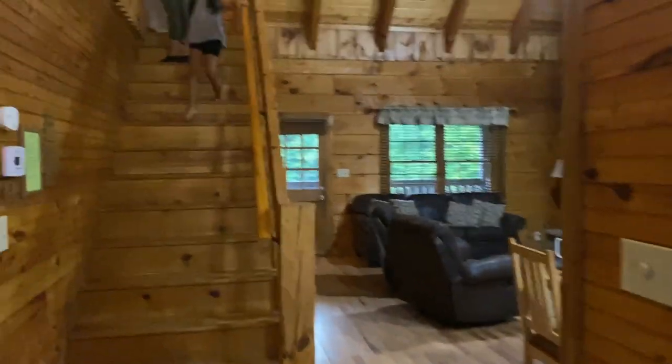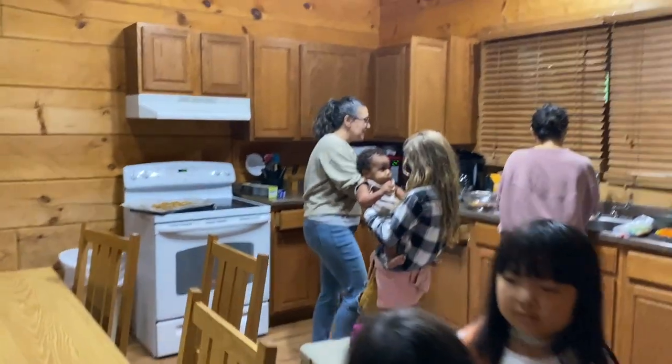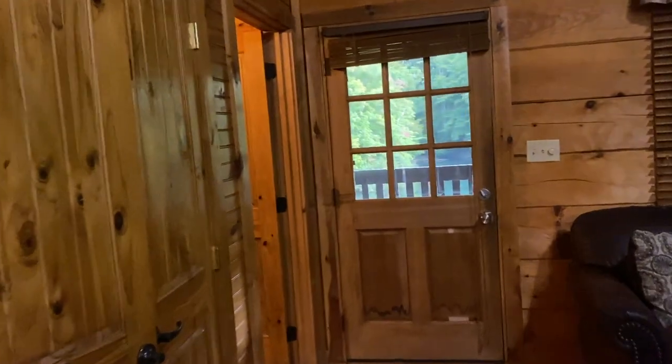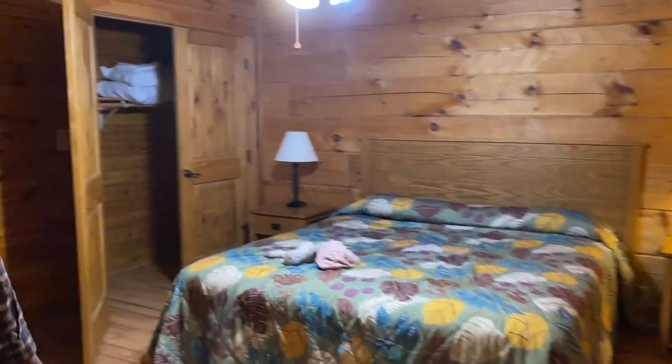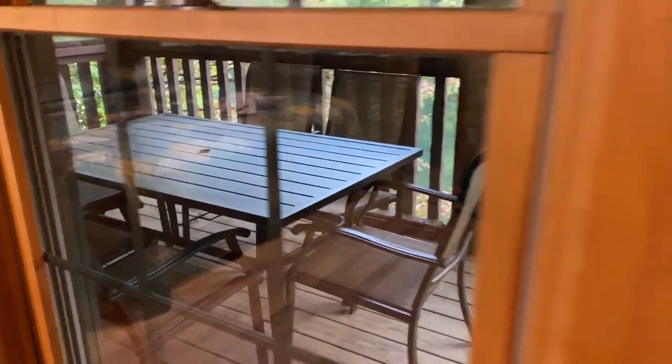All right, so here is the cabin. We got the loft up there, and then living space down here. Kitchen over here. Fireplace. All right, so this here looks like a king size bed. Who's in here? Maybe with a bathroom there. A deck out there.